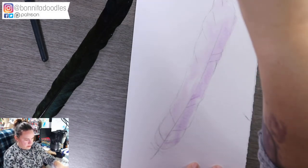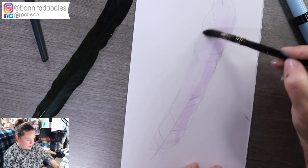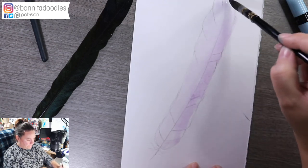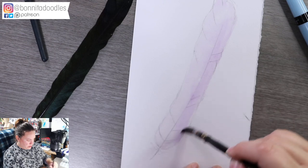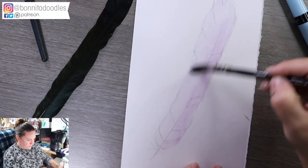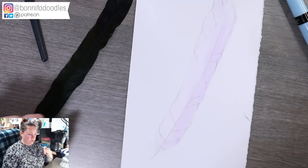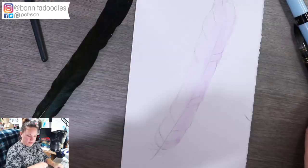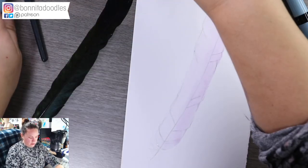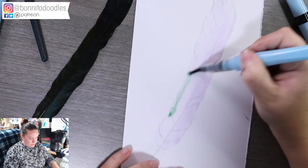So again, we're just going to saturate the area in which we want the color to flow. This could go 2 ways, either really pants or really good. So we'll see. Now you don't want to go in with your black first. You want to go in with your colors first. So we're very green along this side. So let's get some green down.